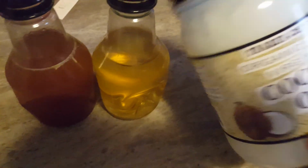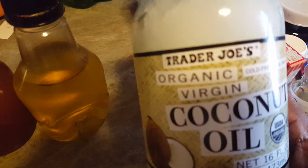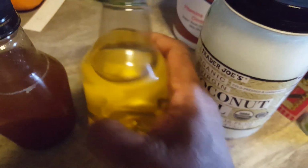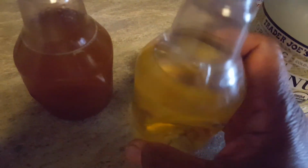This coconut oil here that I'm sure you guys have heard of, I purchased right here. It says original virgin coconut oil, right? It's from Trader Joe's. This coconut oil here is from Guyana. This is original, this is virgin coconut oil. This here is the real stuff. This coconut oil here is the same coconut oil, but this one here is for colds.